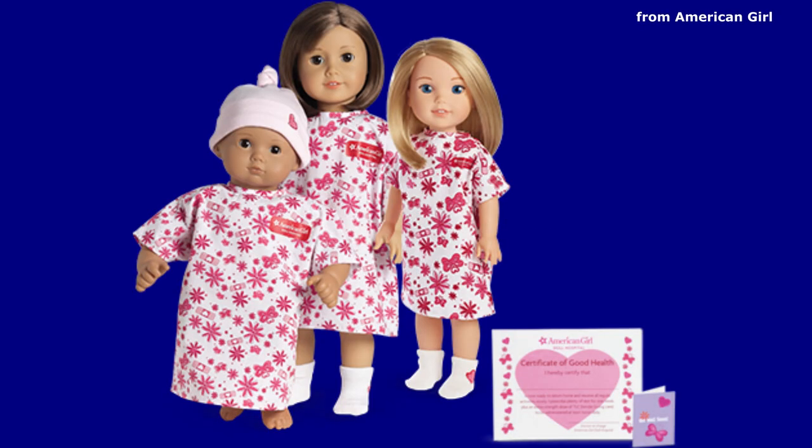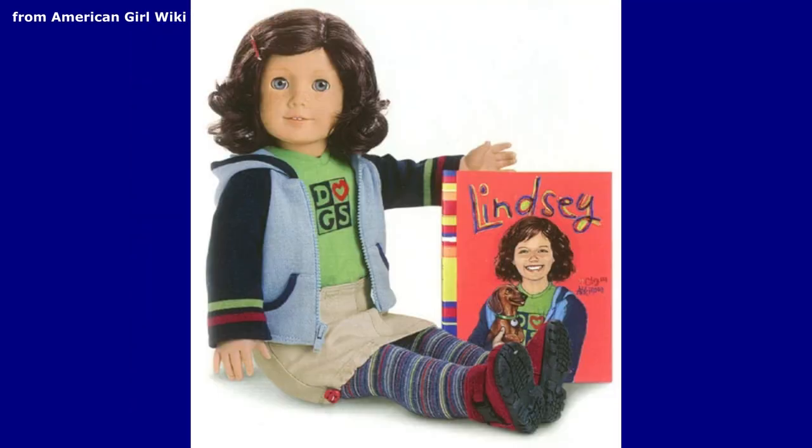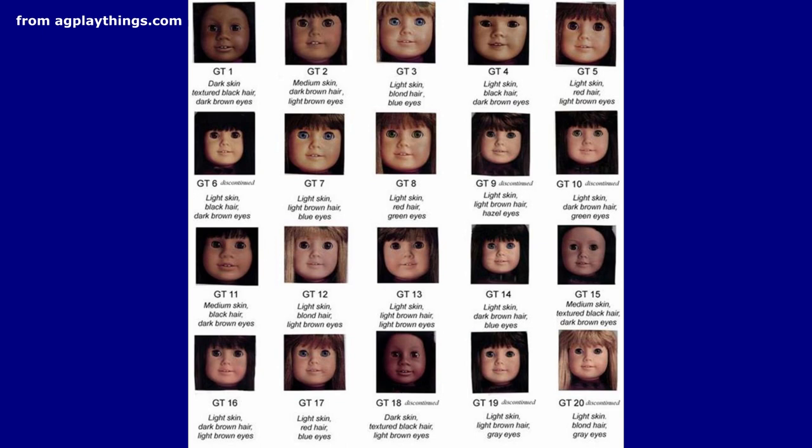The American Girl Doll Hospital was a service that began in 1988 that repairs damaged and dirty American Girl dolls. This service does everything from cleaning the dolls to replacing limbs. Dolls can be sent to the doll hospital either through the mail or at American Girl stores. Certain older retired dolls are no longer able to get head replacements, such as Lindsay, who's Girl of the Year in 2001, and certain early Just Like You dolls.